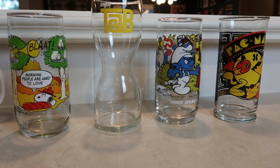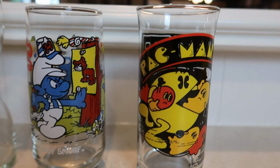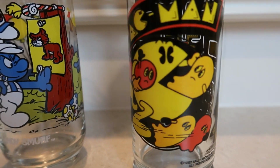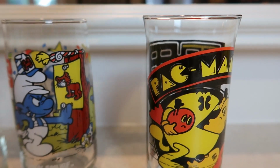And y'all know we love to buy vintage glassware. This month did not disappoint. We got this really cool Pac-Man glass. And I love that it has the little design on the inside too.